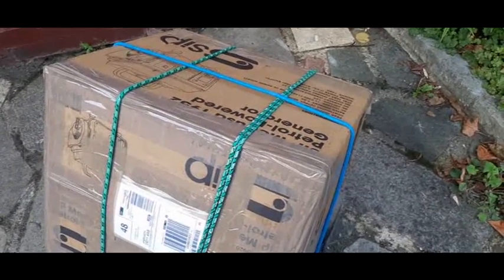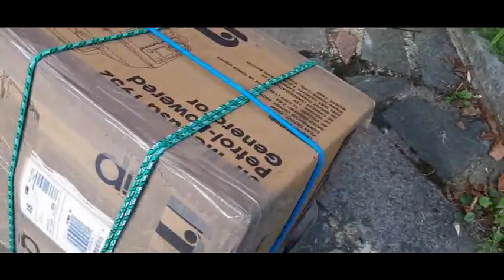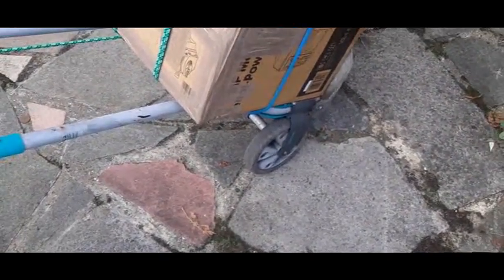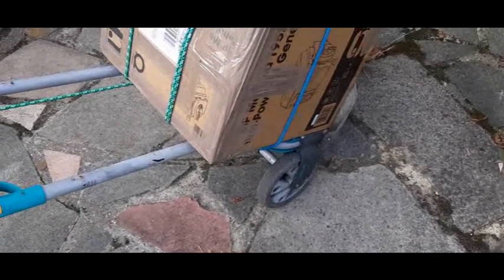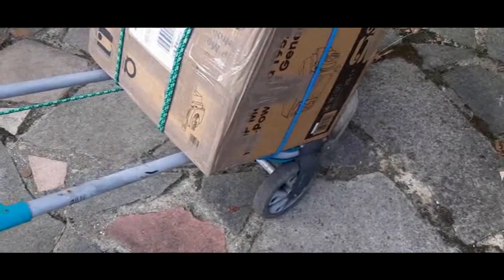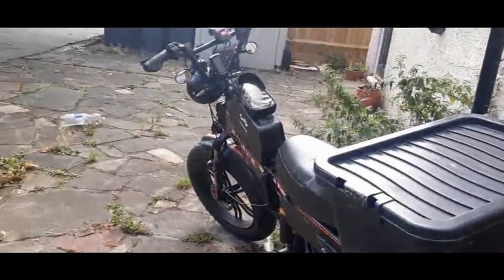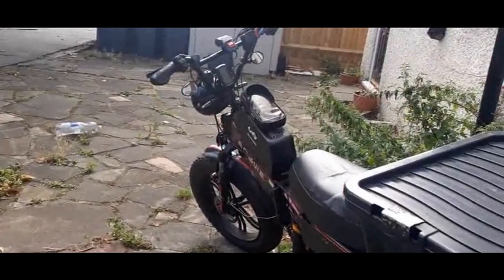So this is what I came up with. So this is a trolley that I used to push it from Mitcham Estate down to the post office, and then I had to push it all the way back again. But now I've devised a plan with my trusty bike. I tell you, this bike has got me out of so many situations, it's unbelievable.